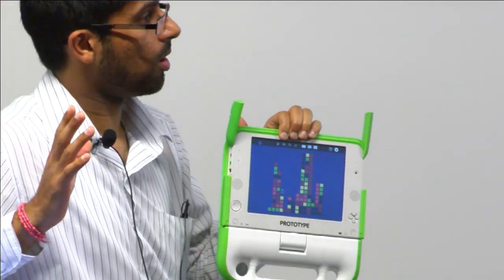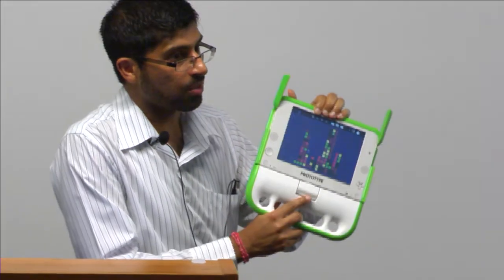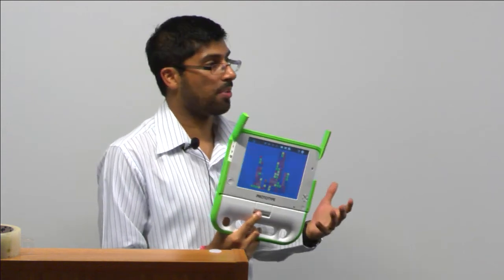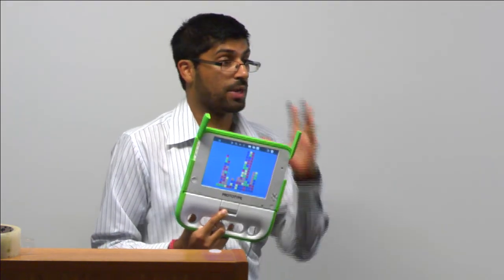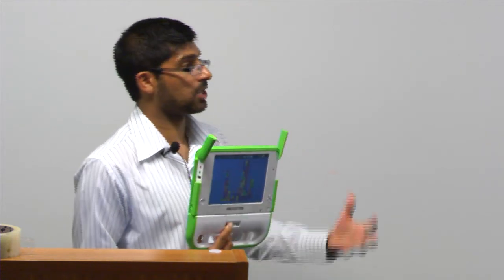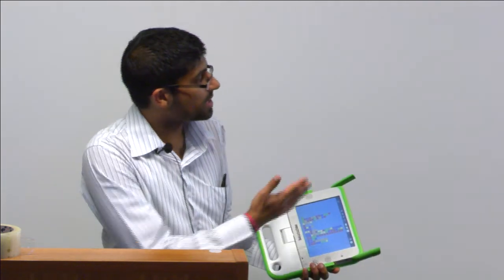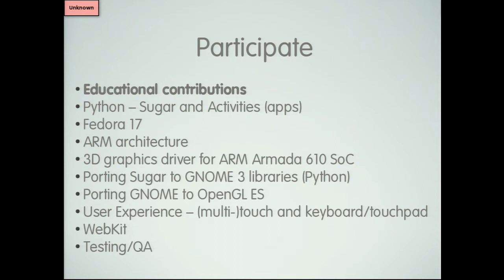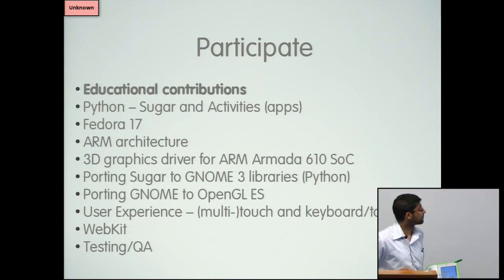This is a development device where we're making these available in limited quantity, in the hope that we can get something ready for the XO3 in time. We're trying to accelerate the development of the XO3. So that's an example of the kinds of things that we'd like to see done. If you're interested in helping us, please let me know. I can give you a business card, and you can email me or something, and we can make something happen.